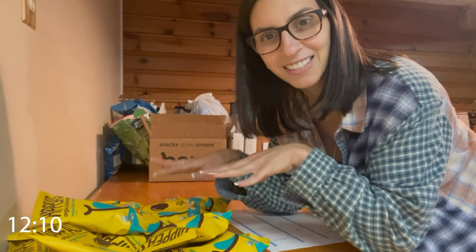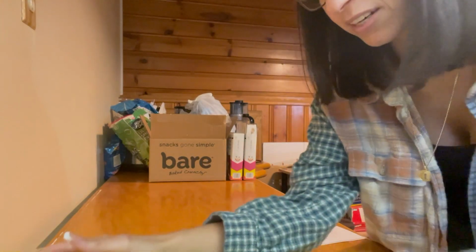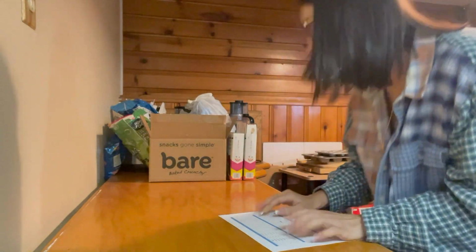Now I'm gonna put all the snacks together by row. So when we have to stock, it'll be very simple. So I got these ready to go, I'm gonna slide them down. All right, off to eat.